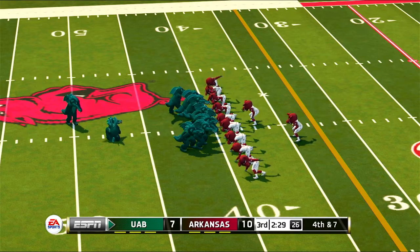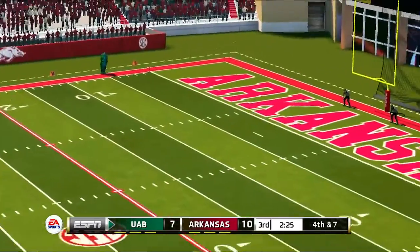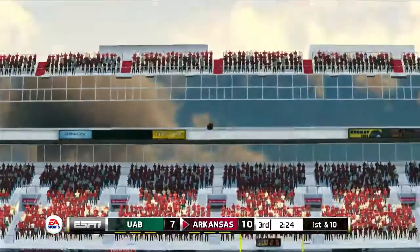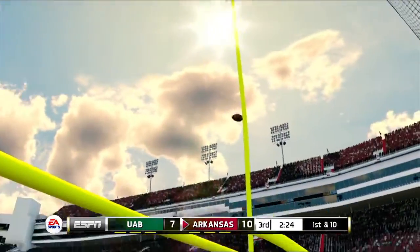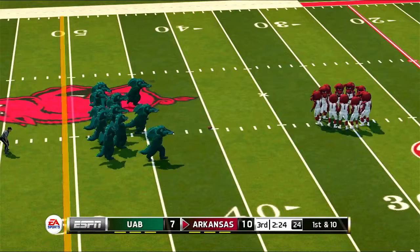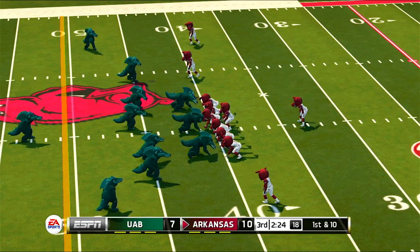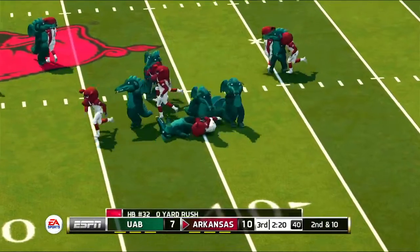UAB is looking to tie things up. It's up. And he missed it off the upright. A touchdown was the end result of their last drive as this offense moved the ball very well with their passing game. Well, I think this defense has got to do something because right now the quarterback is in such a good rhythm that you've got to do something to try to get him out of it.